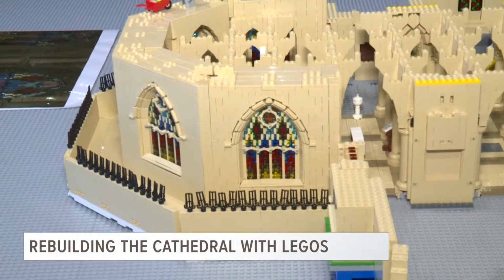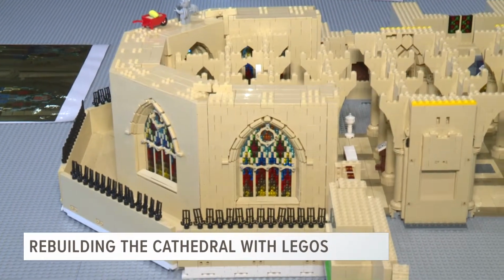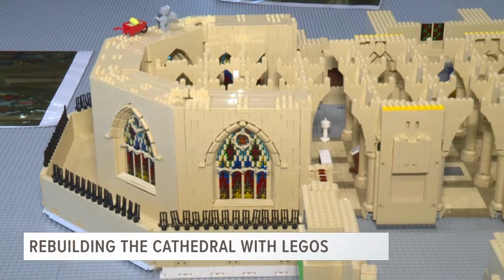So if you take 1/40th scale times 2 to 3 years, that's about 80 years, and that's roughly what it took to build the real building.